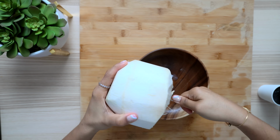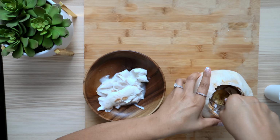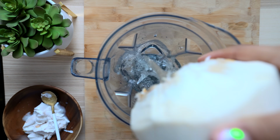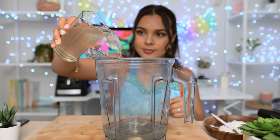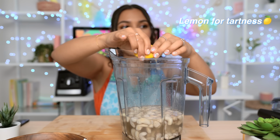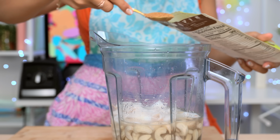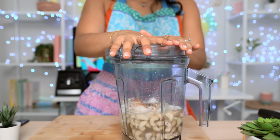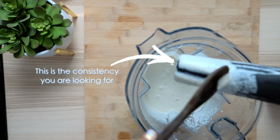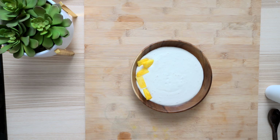Scoop out all the yummy coconut meat, and once you do that, pour the coconut water into a blender. Then add your cashews. You can totally skip the soaking of the cashews, but this will make the recipe much creamier, and that way it's also more nutritious. Then squeeze some lemon into it for tartness. Add in the coconut meat. I would recommend some sweetener, whether it's coconut palm sugar or any sweetener of your choice. Blend it up until you get about this creamy consistency where it's not too runny but also smooth. And there you go, you're ready to decorate your plate.